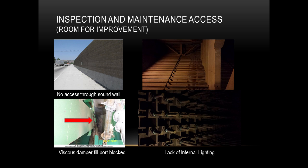Here's my favorite damper again. This one's a beauty though. When it was installed in construction, the port to refill it is right up here against the bottom chord. It's impossible to refill this damper. If you can't refill it, it goes dry, it doesn't serve its purpose, and in fact, the seals dry out and you end up replacing it.